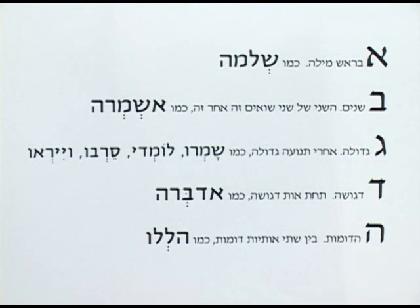Shva na. A teacher a long time ago taught me 5 rules for the Shva na, when you pronounce those two dots. And we can remember it by a mnemonic of Aleph, Bet, Gimel, Daled, He. Aleph stands for the beginning, or like Rosh, the Rosh Hashanah, the beginning of the word. At the beginning of a word, if you have two dots under that first letter, you always pronounce it.